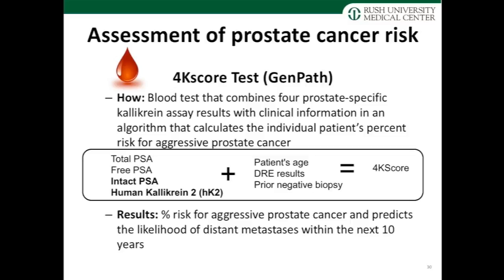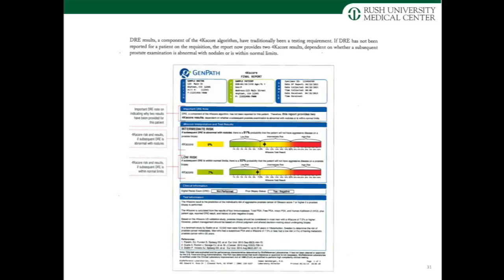And then they combine that with the patient's age, their digital rectal exam results, so either suspicious or not suspicious, and then if they've had a prior negative biopsy or not, they put that into an algorithm that gives you your 4K score. And it gives you the % risk for aggressive prostate cancer only. That one piece there. Plus the likelihood of distant metastasis within the next 10 years.